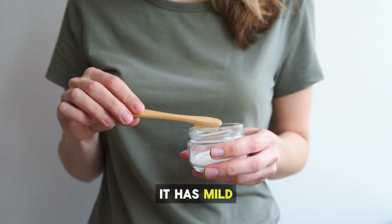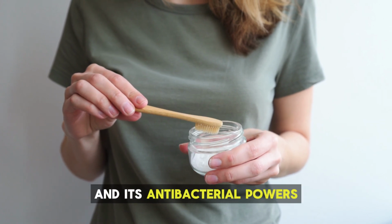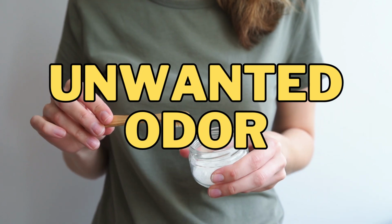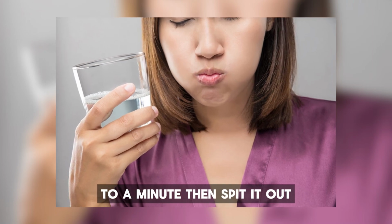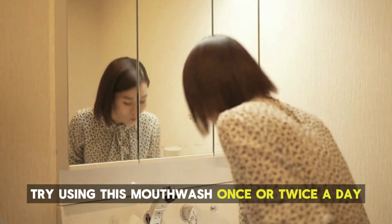Plus, it has mild abrasive properties that help scrub away plaque, and its antibacterial powers fight off the bacteria responsible for that unwanted odor. Just swish the mouthwash around for about 30 seconds to a minute, then spit it out. For the best results, try using this mouthwash once or twice a day.